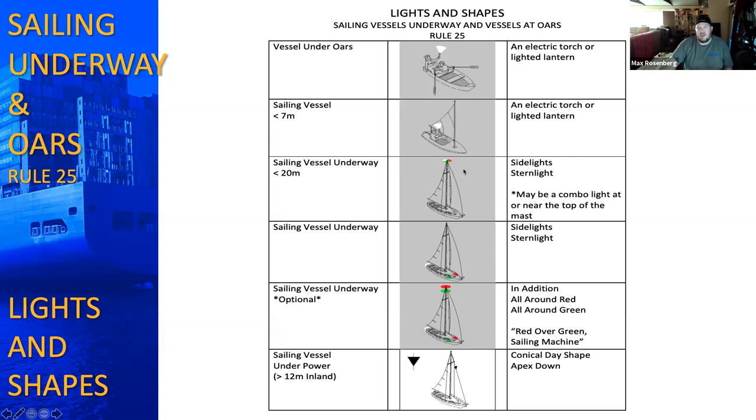So if you ever see a combination light way up in the air, that's going to be a sailboat. And you'll know that it's a sailing vessel because it does not have a masthead light. You won't see white light shining forward.